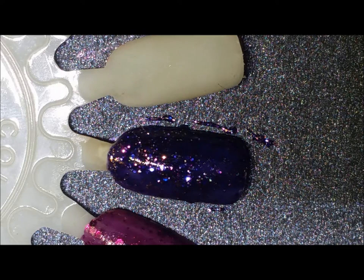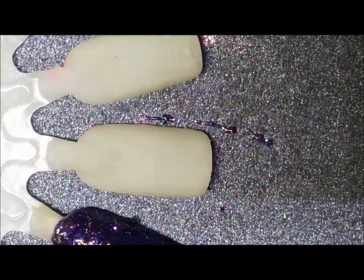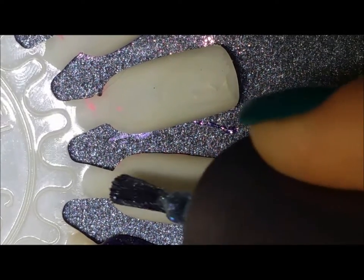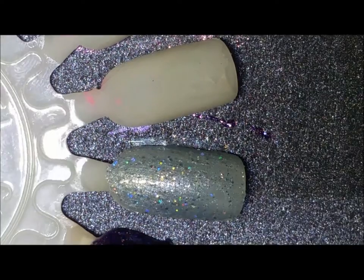Next. This is in the same type of category as No Place Like Home. It's from the Cinderella collection, If the Slipper Fits, and it's just a blue version, except for iridescent glitters in here, it's a holographic. Okay, so let's get her swatched. First coat, If the Slipper Fits.